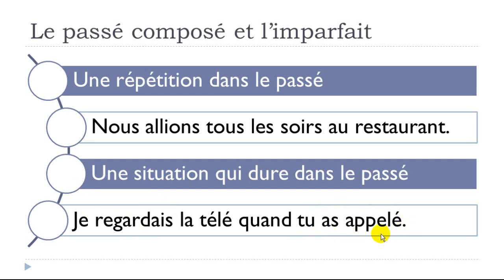Okay, and then we tend to use both here just to make clearly the difference of use of them. So the first one, je regardais, regarder is to watch, la télé. Okay, so je regardais la télé quand, when, tu as appelé, appelé is to call, on the phone, quand tu as appelé, all right.